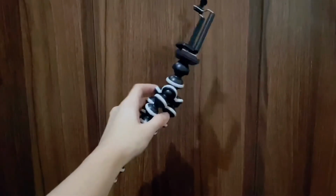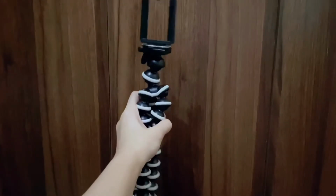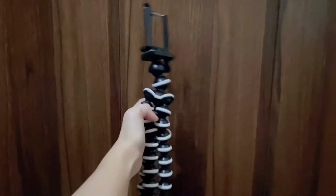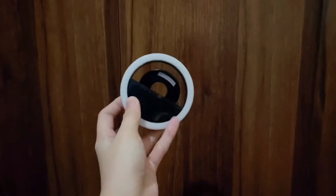Ito yung nabili kong Gorilla Pod. This is the size medium. So, ito siya. Perfect lang sa phone ko, kasi phone lang yung ginagamit ko for vlogging. Ayan. Yung ring light na kiniklip lang sa phone. Ito yung binili ko sa Shopee.